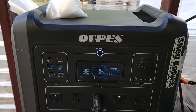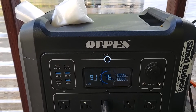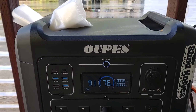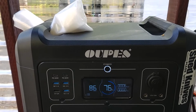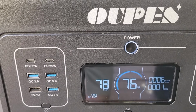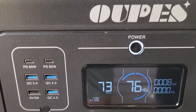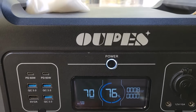After I position my solar panels, I come and check each of my solar generators. I already checked the one inside the house, but we'll go ahead and revisit that one so you can all see it because I forgot to record. This here is the one that powers my bunker, and this is the OUPES 2400. As you can see here, it's at 76%, even though nothing in the bunker was really running during the night. As long as you have the AC running, you're going to have some power draw.